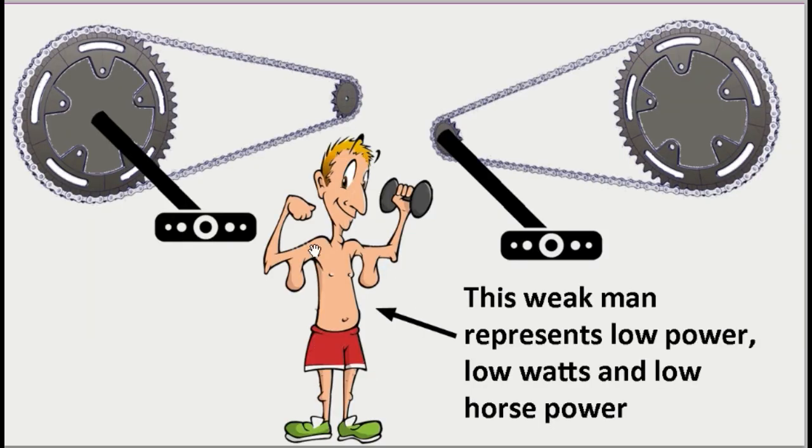Suppose you want to hire a man to deliver goods on your bicycle, and you only have 2 bicycles available, this one with a very high gear ratio and this one with a very low gear ratio. If you give this man this bicycle, he will be able to go fast on level ground, but there's no way he'll be able to go up a hill.